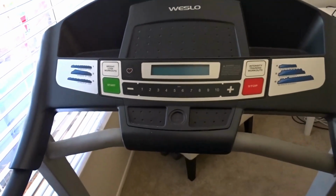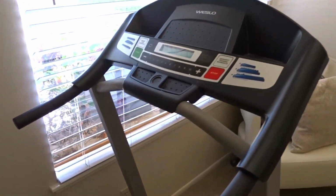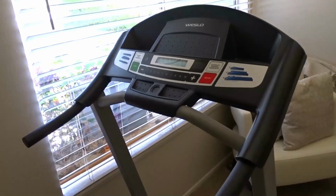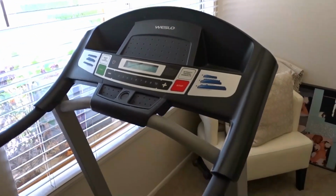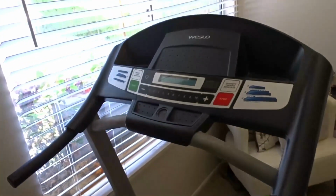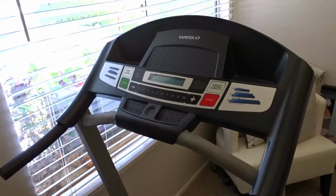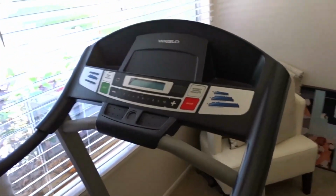No downside, really. That is really what I needed at the time, and I ended up losing like 25 pounds, and in all the right spots, and I felt great afterwards. This is really good. Now, this is the Weslo Cadence G59 Treadmill. I hope you guys use this information. Very good treadmill.